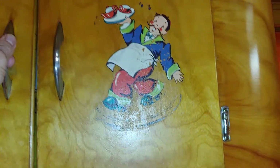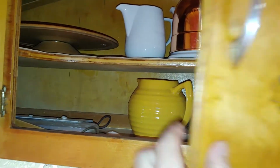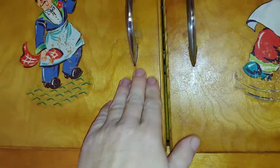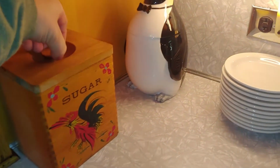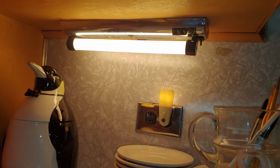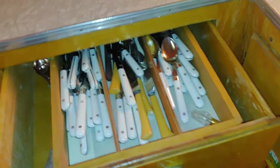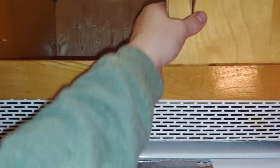Everything came totally stocked. We've got all kinds of stuff. This all came with the trailer. All these dishes, a set of canisters, the mates to them. It's got a cool vintage light under there. This all came totally stocked. Oh, that one's empty. Let's see what's in here.